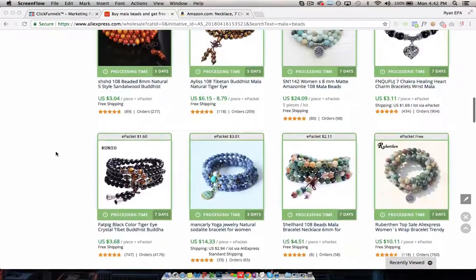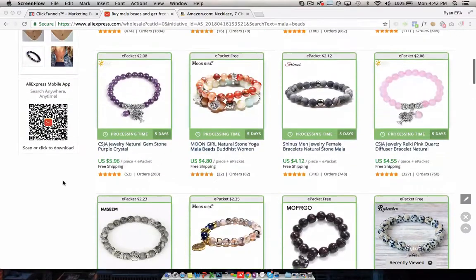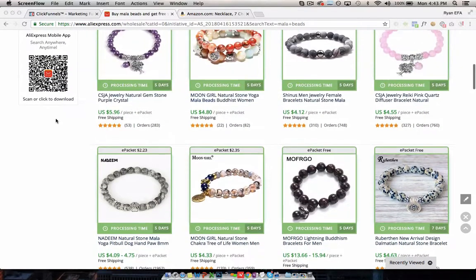Now, I found out what these products were called, which was either prayer beads or mala beads. And I wanted to see what kind of prices they were selling for. I saw a couple of stores on Facebook selling them for between $25 to $35. So I thought, okay, that's a solid price point. Let me see what kind of margins I can get on these, how much they're going to cost if I buy them wholesale.